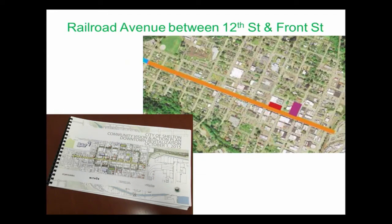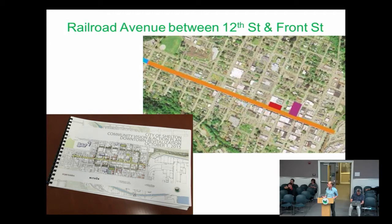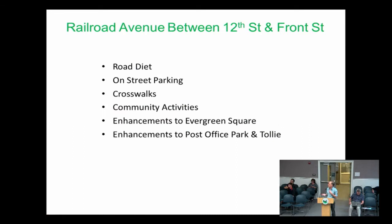All right, now the next section is from 12th to Front Street. And again, we wanted to build on the downtown action plan. And we're also going to talk about Evergreen Square and Post Office Park and Tolly. So the number one thing we would have recommended, and that's also one of the recommendations of the vision plan, is the road diet. So the city successfully just restriped Railroad Avenue, and it works just fine.